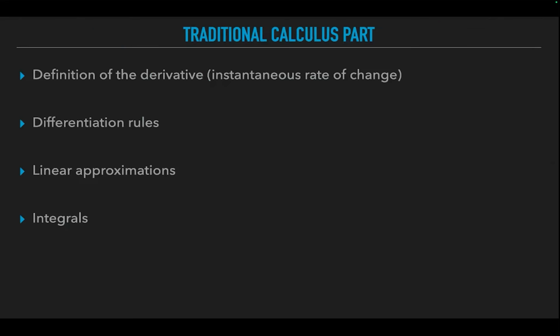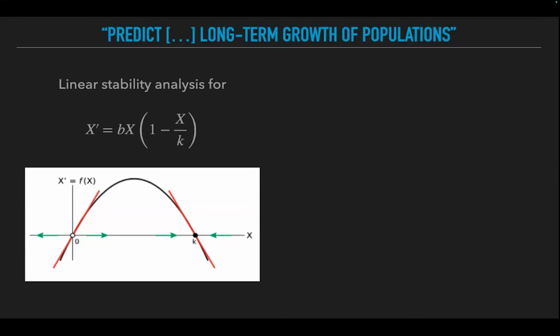Then we have a second part, which is more traditional calculus. We do need calculus, so we do need to introduce these notions of derivatives. We do some of the differentiation rules, linear approximations, integrals. That's the typical thing, though here we really focus on a more conceptual understanding. It's not really computational. And also we really want to just introduce what we need to solve our questions. Then after that, we really focus on predicting long-term behaviors.